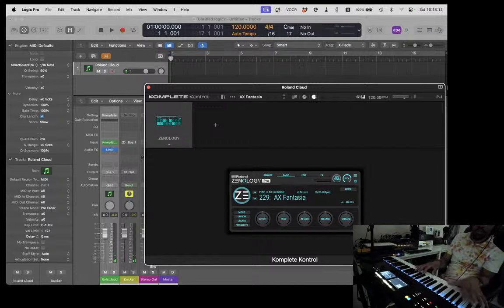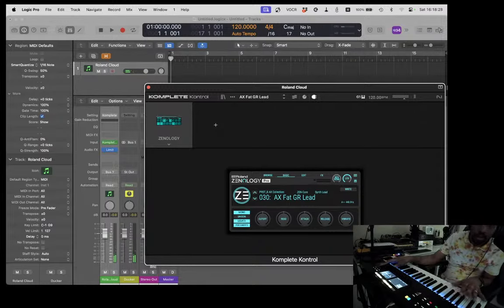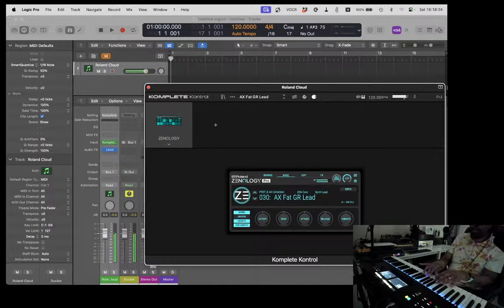AX Fantasia. Another... That's closer than we've had all evening. Still not Fantasia, though. Fat... What's that? Fat Jar Lead.